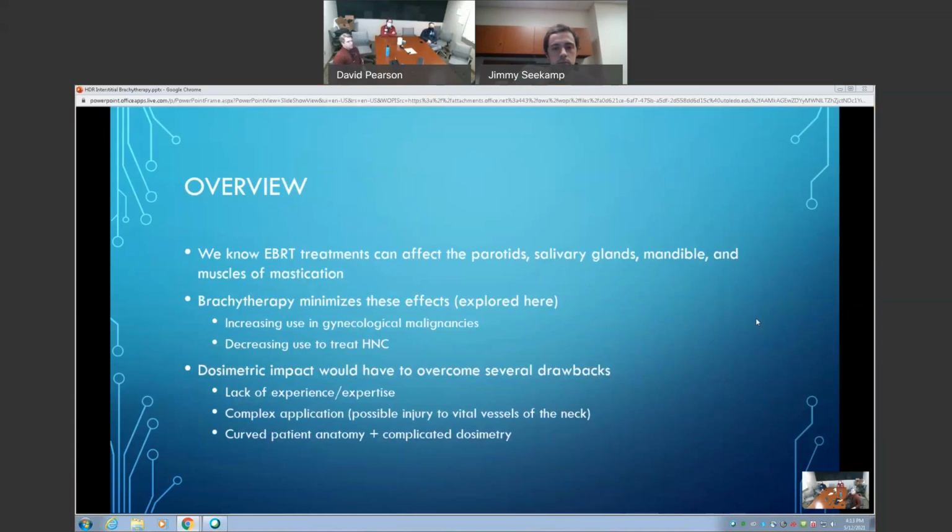So we know external beam treatments can affect the parotids, salivary glands, mandible, and muscles of mastication, so your chewing muscles. And what this paper wanted to try to compare was their clinical experience versus that of the literature, as far as how many of these more morbid aspects, these side effects of the treatment, they're going to see compared to what they had seen cited in the literature. So brachytherapy is intended to minimize these effects because we get this tremendous falloff, and we're able to place the source directly in what we want to be treating. Hopefully we can avoid these effects to other things.